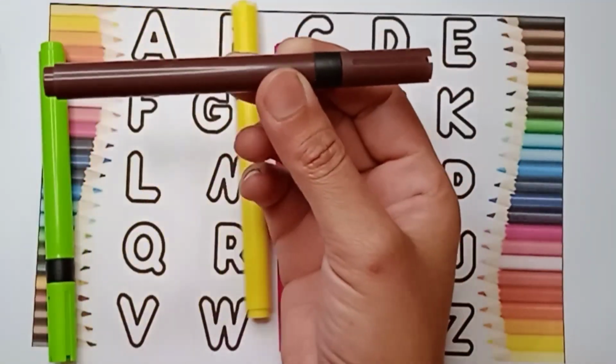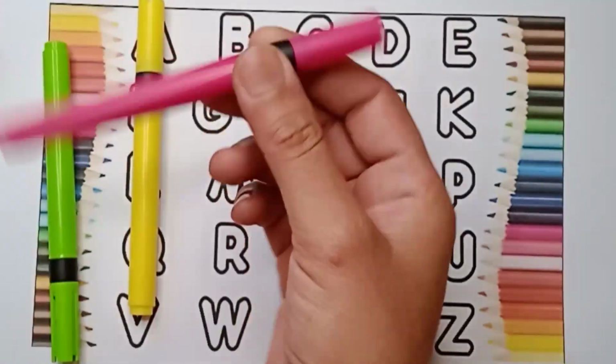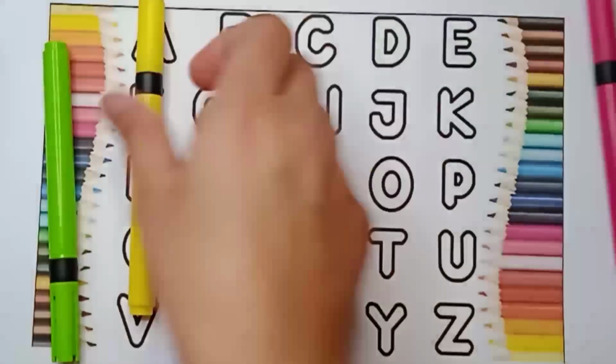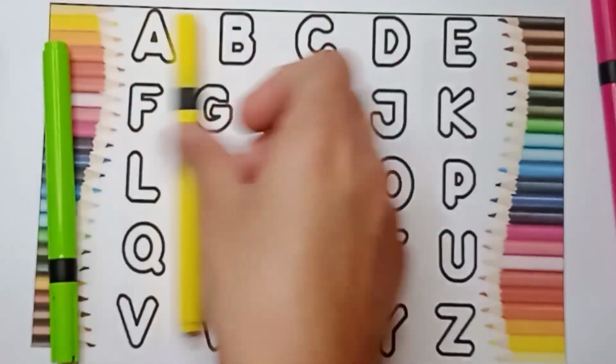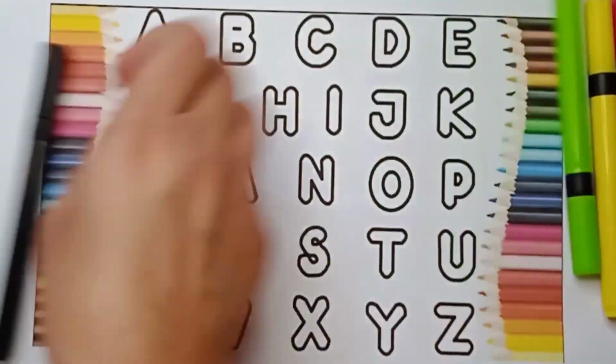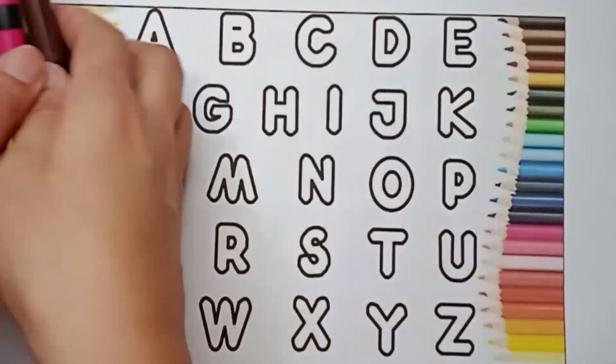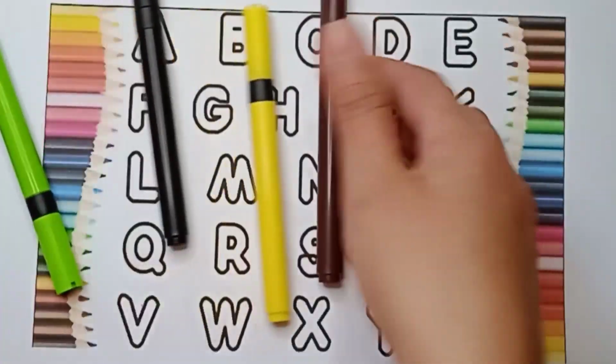Brown color. Pink color. Yellow color. Green color. And black color. How many colors are there? Let's count it.